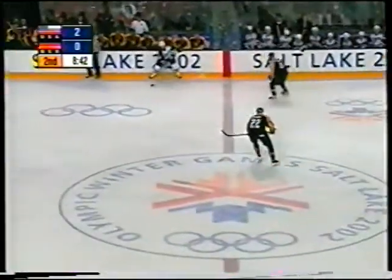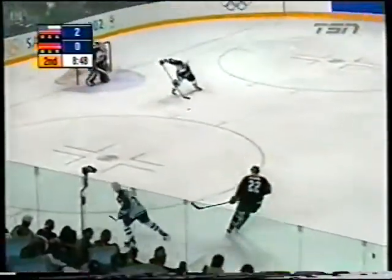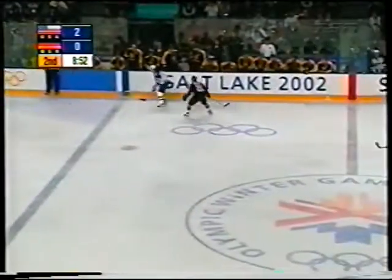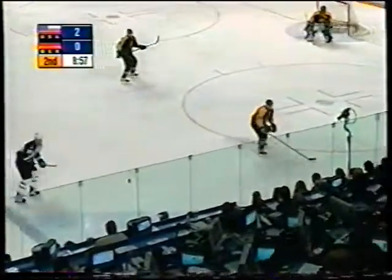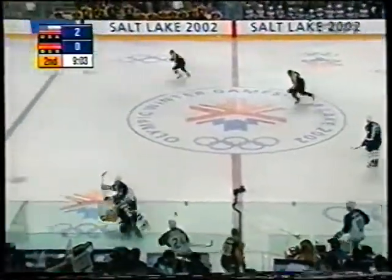Still 2-0 USA. Not a big lead. Not the one they were looking for coming up against Germany today. Earlier, Belarus upset Sweden. Sweden defeated Canada 5-2. Now they have been eliminated. And Belarus will play some more hockey in these Olympics. What an effort by the Belarus team, too.